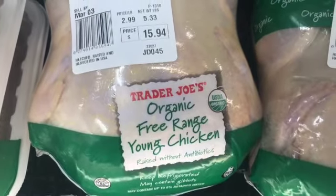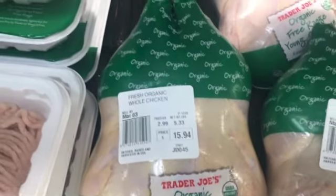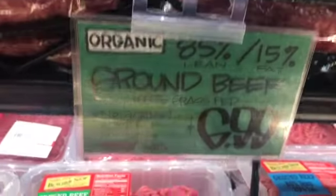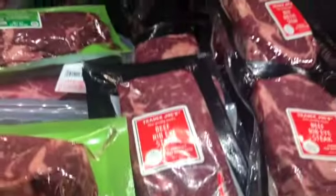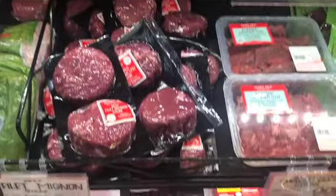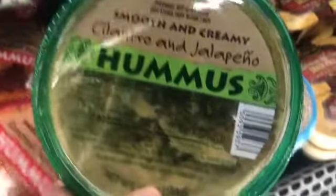All right, now to the meat. Organic free range young chicken. I cook a whole chicken about once a week, and we do eat hamburger meat frequently. So always the grass-fed organic hamburger meat. We don't do a lot of steaks and that kind of thing, but on an occasion, also grass-fed. I stay away from the pork. So the pork is really not good. If you think about what is your meat eating, it'll click.